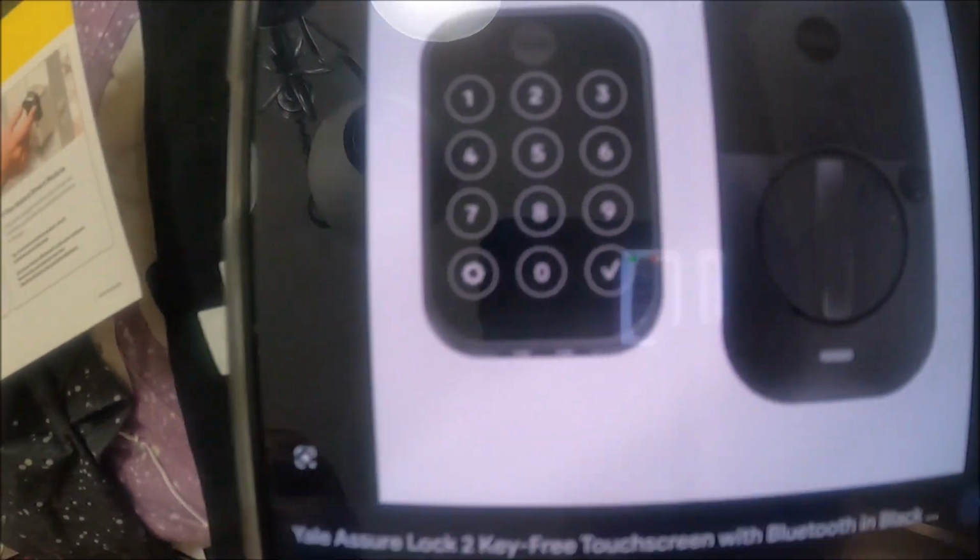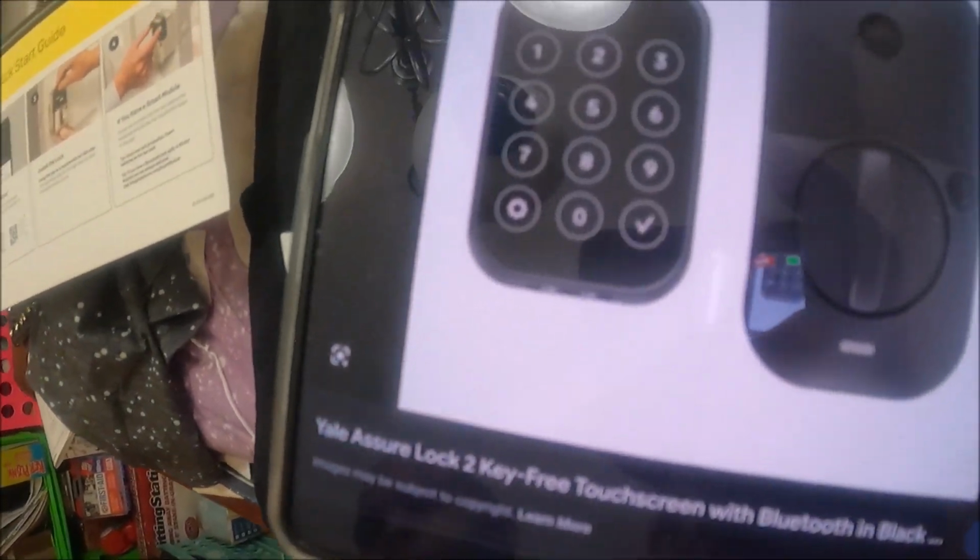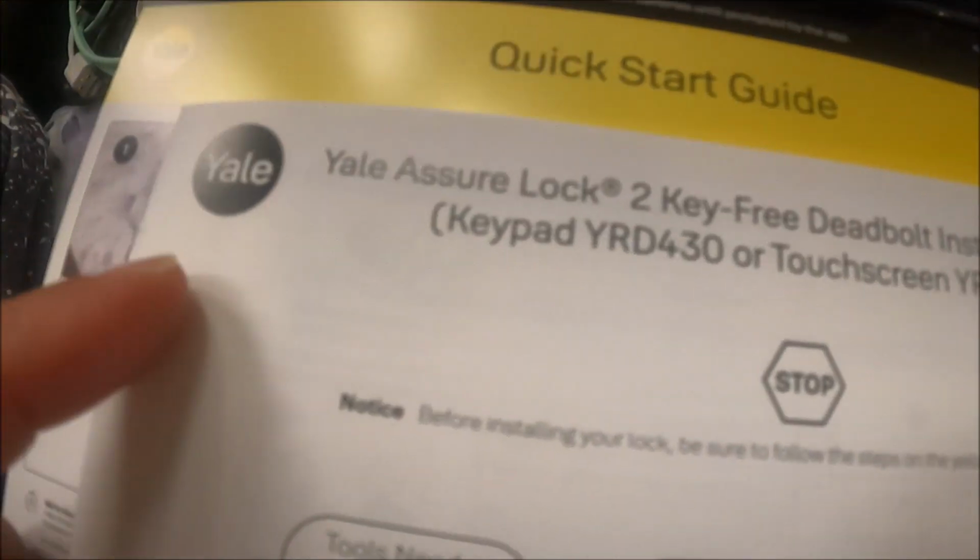So go ahead and show you this. That's the lock that I'm talking about. I have it in black, the keyless. The problem that I was having was setting the code for my door. So I'll show you this so you know what I'm talking about. That's the manual. It tells you how to do everything the normal way. I'm upgrading from the old one.